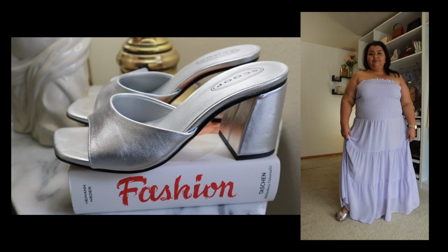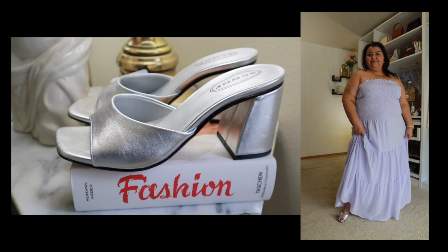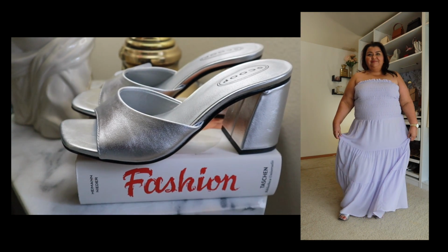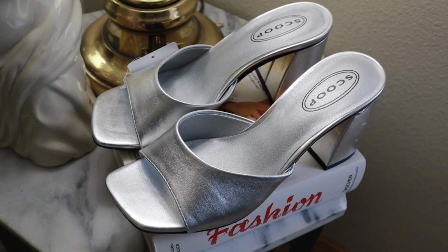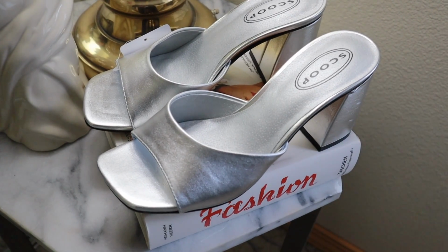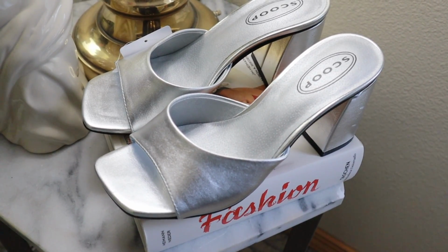I already have 2 pair of silver shoes in my collection, so I need your help with this one to help me decide, should I keep these or should I send them back? Because I really liked them, but is it too much to have another pair in a different style? Let me know in the comments down below. Should I keep them? Should I return them? But I'm going on a cruise, and having a nice block heel like that is actually not a bad thing because, you know, we're on a boat, but I don't know. Let me know in the comments, should I keep or should I return?